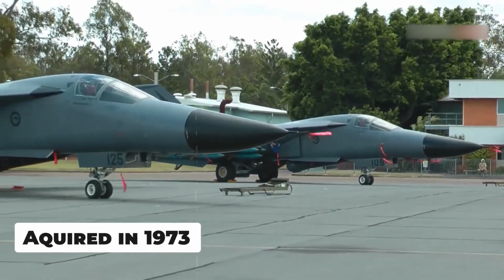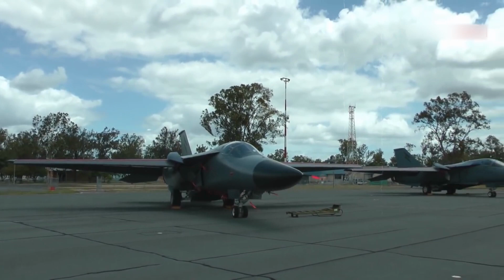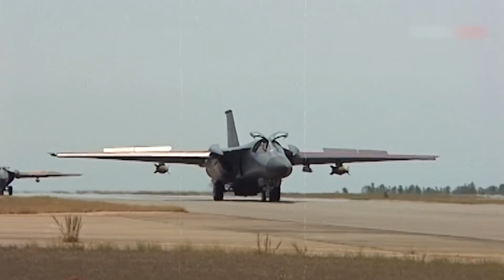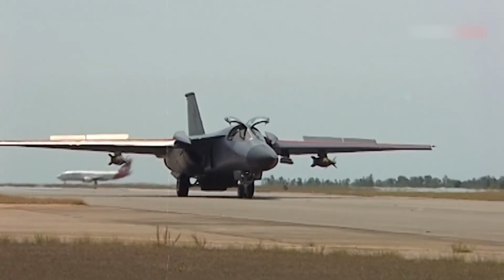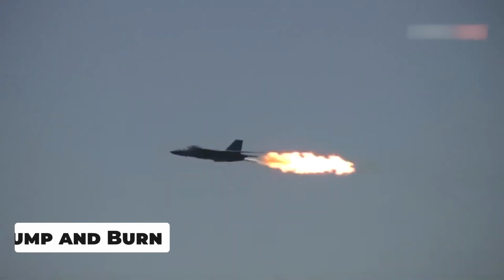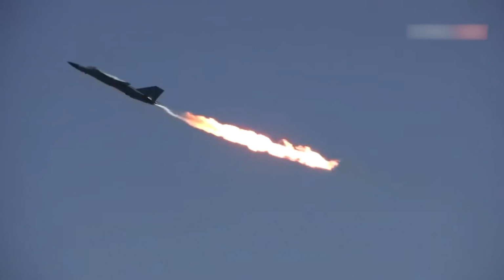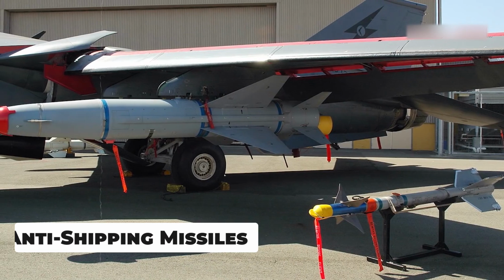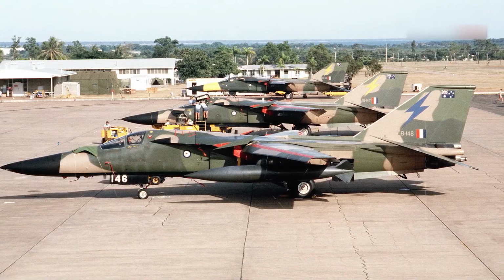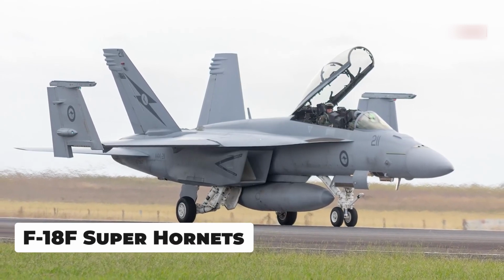Acquired in 1973, it provided Australia with the capability to project military force across the Pacific Ocean, enhancing its diplomatic influence. The Pigs were also a source of pride at Australian air shows, often showcasing the dump and burn maneuver, igniting dumped fuel with their afterburners. Australia later upgraded its F-111s to use anti-shipping missiles and converted 4 into reconnaissance aircraft. However, due to their high operating costs, they were ultimately replaced by 24 F-18F Super Hornets.